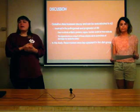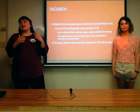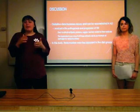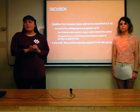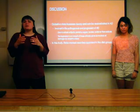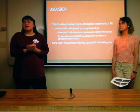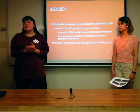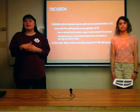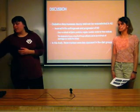And so we know that oxidative stress increases decay and can be exacerbated in Alzheimer's disease because it's involved in the pathogenesis and progression of Alzheimer's. This is due to the attack of lipids, proteins, sugars, and nucleic acids by those free radicals. And so the byproducts as a result of these attacks serve as markers of damage by oxidative stress. And in this study, these markers were a lot less apparent in those diet groups.